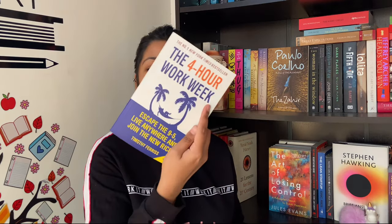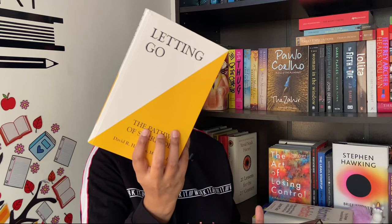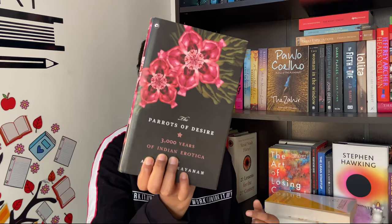Next up, we have The 4-Hour Work Week by Timothy Ferris. Again, I got it from the Ahmedabad Book Fair. I buy a lot of books from book fairs and Flipkart, because I get cheaper books at that time. We have Atomic Habits by James Clear. We have Letting Go. Again, this was a gift to me by my friend Himalaya, by David R. Hawkins.